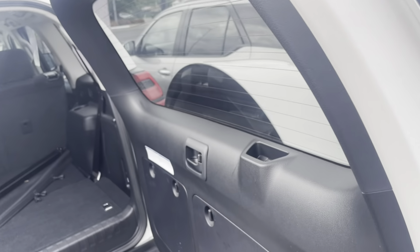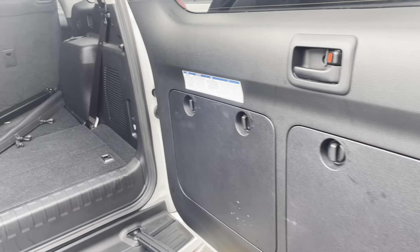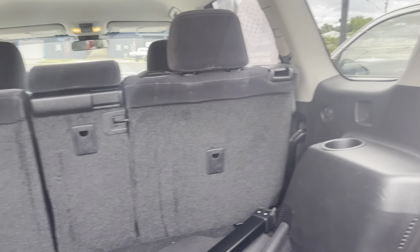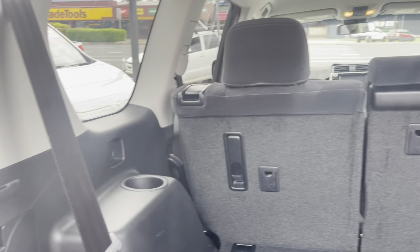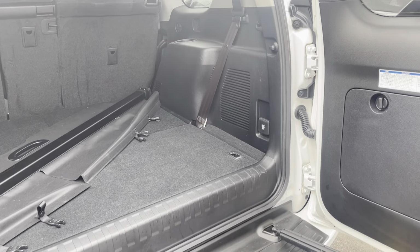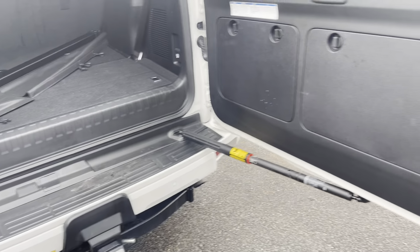Okay, so just going to open up the back tailgate now. Just going to have a look at the trim itself. You can see that's been looked after really well. You've got your puffer shelf there. I didn't fit it to the vehicle. I should have done that before I did the video, but I can't because there is a massive storm coming right now, and I need to get this done as soon as I can.